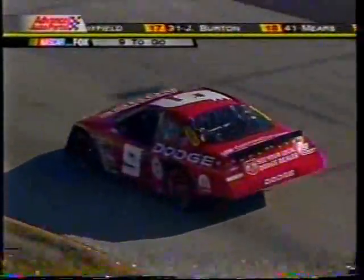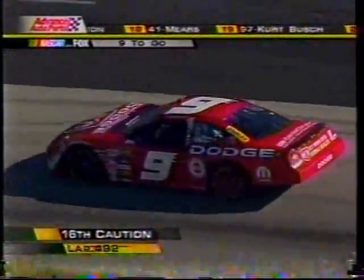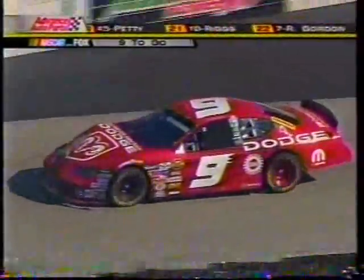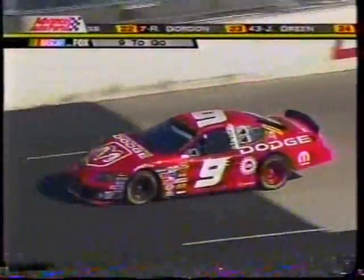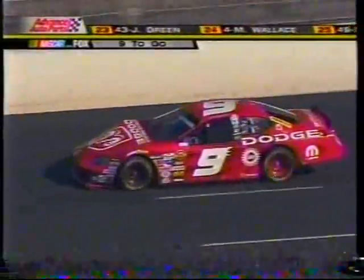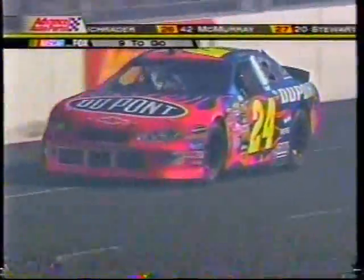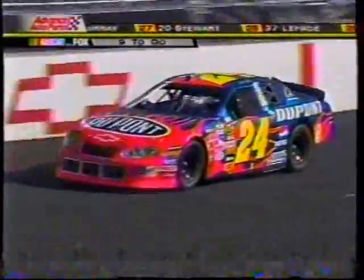14 cars on the lead lap. Caution with less than 10 laps to go. This is going to be a tough call for that group at the front, because we've already seen how older tires can pay the price right here. We still have 14 cars on the lead lap, so this is going to be quite the decision, especially on the shoulders of Robbie Loomis in the 24 car, Jeff Gordon's crew chief. See that crew right there? Tommy Baldwin, crew chief for Casey Kahne.